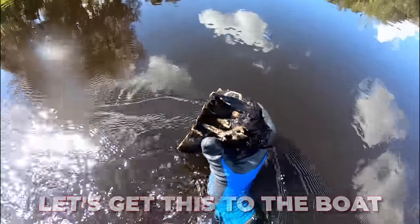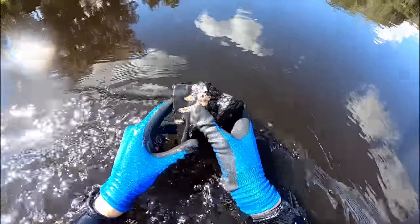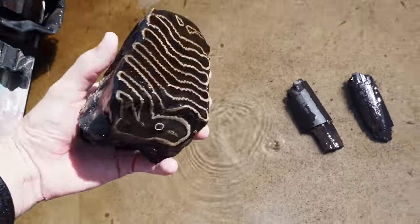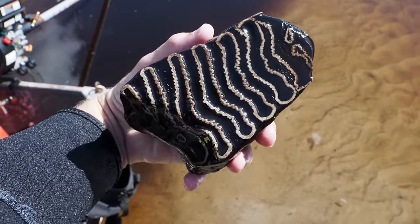Get this to the boat. Wow. Freaking mammoth tooth. Look at that.